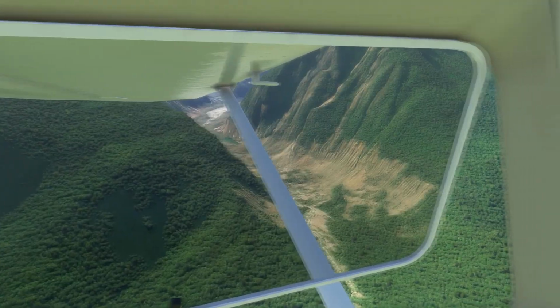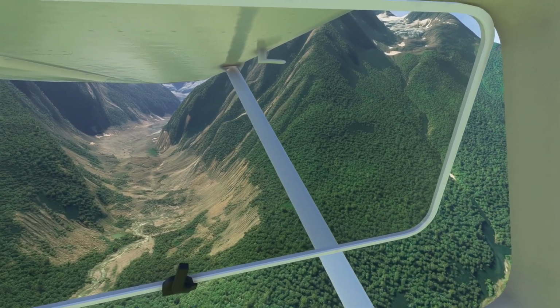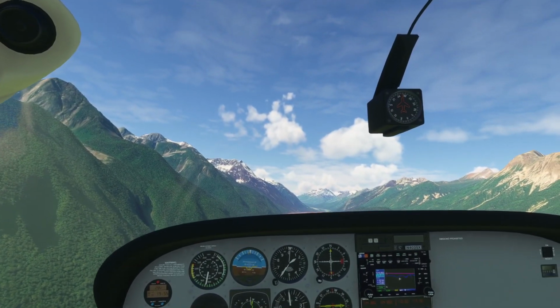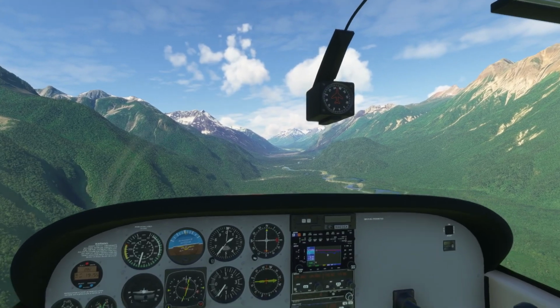I just love seeing these parts of the world where I've never been before. I've not been down here, so seeing some of these valleys is kind of awesome. Seeing the terrain that the glaciers have pushed around, and just the new places, just these river estuaries and valleys that have been carved out. Stunning, really.